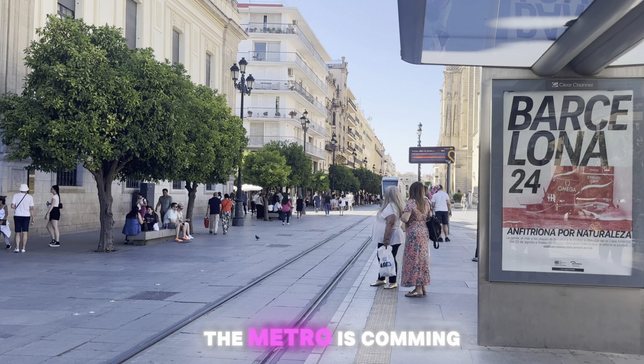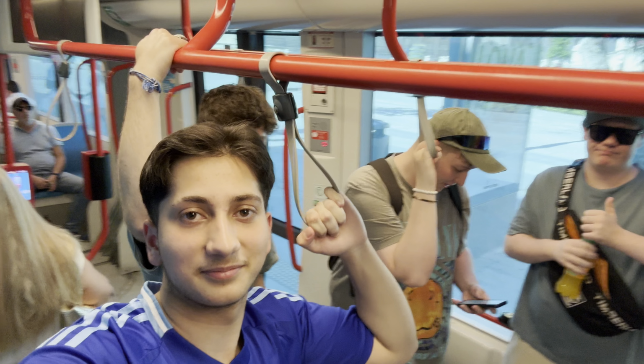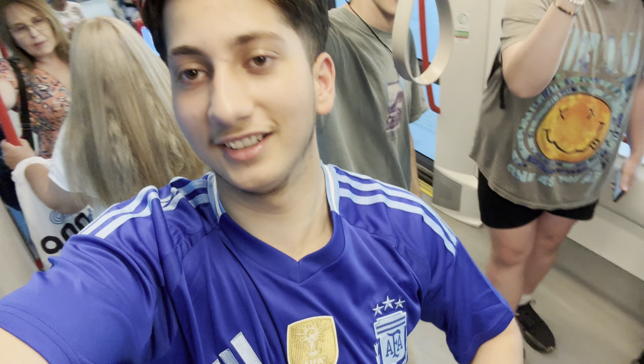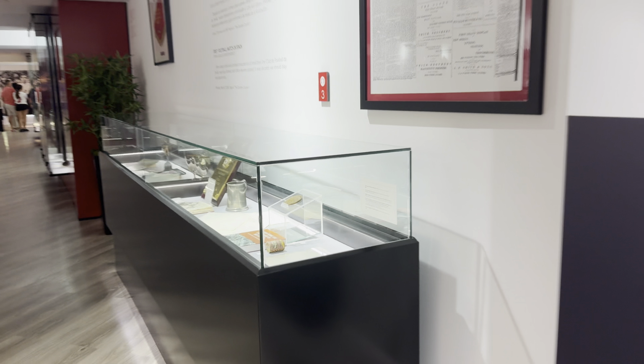The metro's coming. That will take us to the stadium. Chelsea. Get a badge in. Oh yeah, get the badge in. Argentina. Get the badge in. Oh, it's a trophy room.